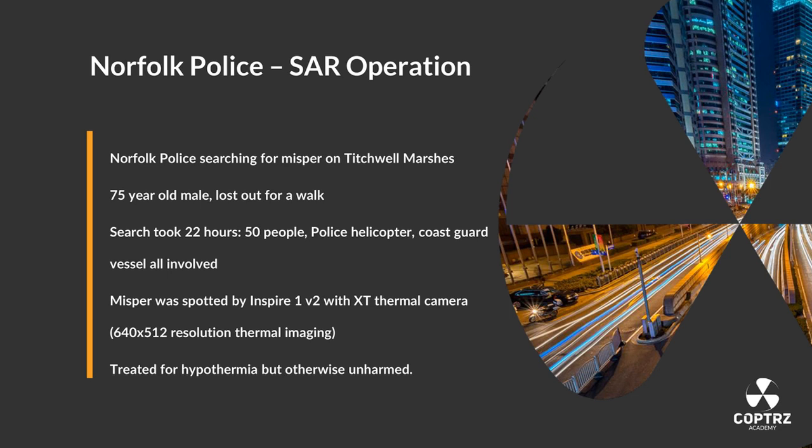All of these were involved trying to find where this missing person was. The drone team was called in because the police helicopter struggled to operate in the weather conditions. Not that a drone can fly in weather that a helicopter can't, but it was to do with low-lying fog. The missing person was spotted by an Inspire 1 version 2 with the XT thermal camera, a good quality resolution thermal camera.